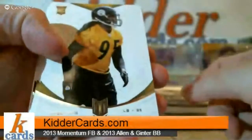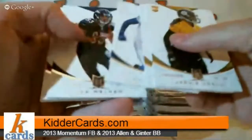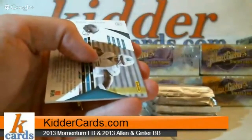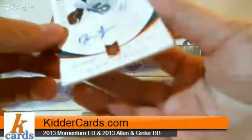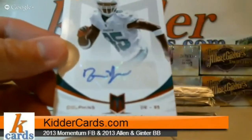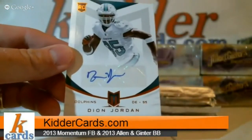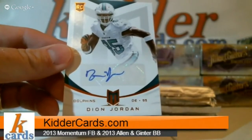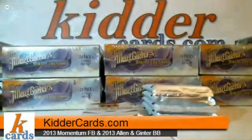Jarvis Jones for the Steelers. And for the Dolphins, 329 of 399, Dion Jordan autograph. He's got the fins. Goes to Greg B. Congratulations, Greg. Nice Dion Jordan auto.